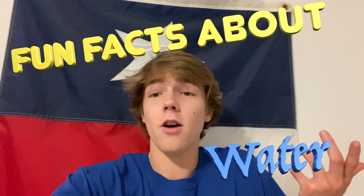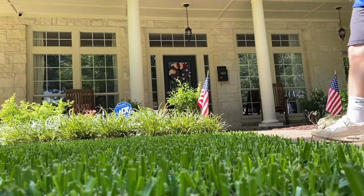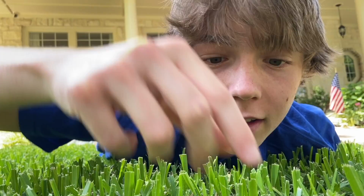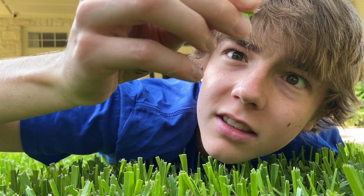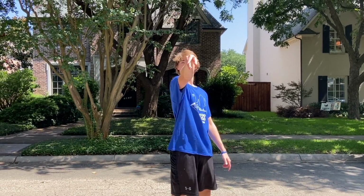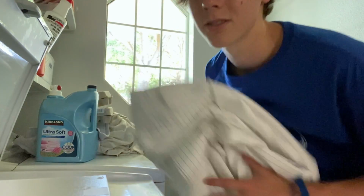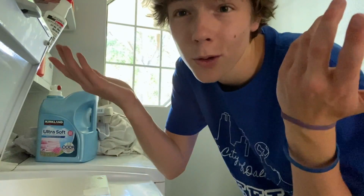Water conservation is super important, so here's some fun facts about water. Texas sits on one of the biggest aquifers in the country. 60% of all home water usage goes to making your yard green. How ridiculous. Flying from San Francisco to LA and back is equivalent to 9,000 gallons of water. 22% of home water use comes from doing the laundry too much. Maybe do all your loads at once?